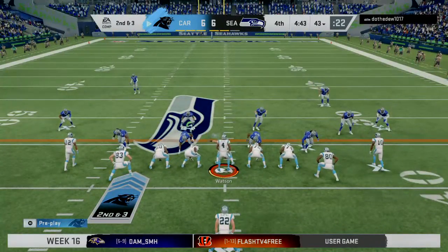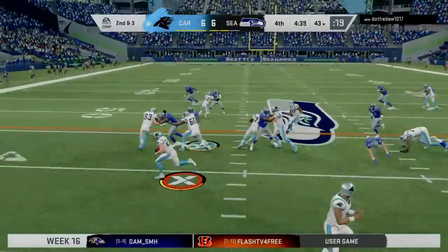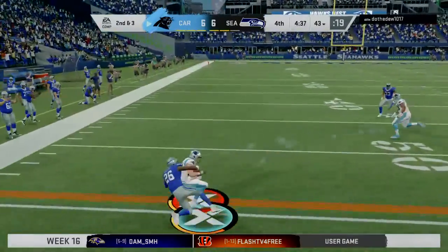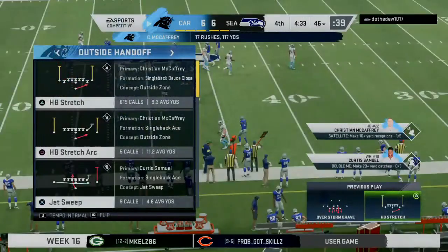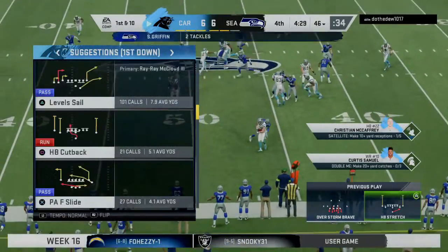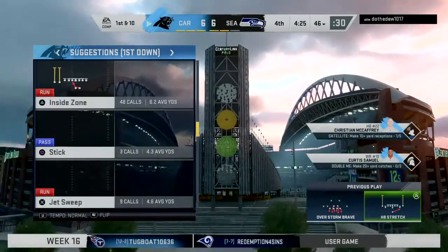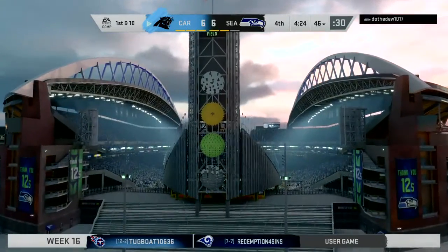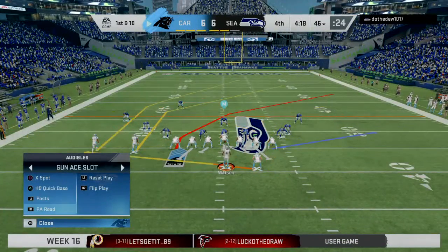2nd and 3. On the ground, McCaffrey. And he'll be taken down at the 46-yard line. They'll get 3 as the drive continues. It's a first down. Yeah, they really needed to get something going, didn't they? They had punted on the last 2 possessions. The running game starting to come to the front for them, providing a nice pickup there to keep this drive going.